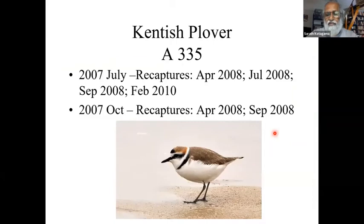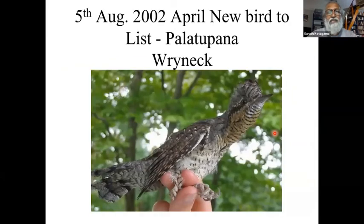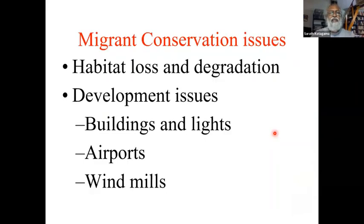Then we have Kentish plover recaptures. Red shanks, we have recaptures in the same places. We had a very new bird in the ringing program for the first time, which people had seen, but nobody was believing it. But we had the wryneck on capture. Then the white-tailed tern was also established using the ringing techniques. And then there are many issues with migration also, which we have to recognize.